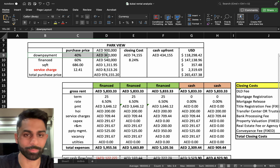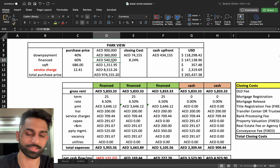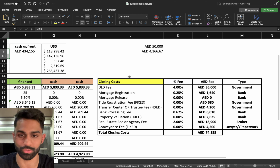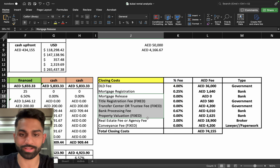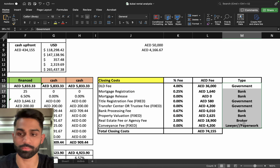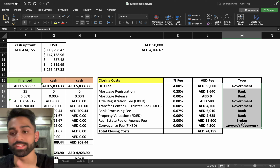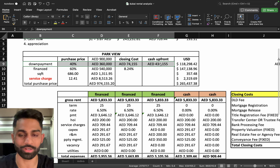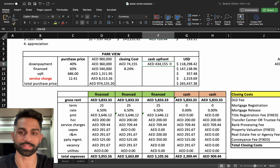And again, 40% down payment, 60% financed, and then 8.24% is going to be closing cost. This is the entire list of the closing cost, closing fees. Some of them are fixed, some of them are variable, and a lot of them are different. So for example, government fees, bank fees, lawyer, broker fees, all that stuff is included. So the cash upfront needed is 434,000. That's about $118,000 for this particular deal.